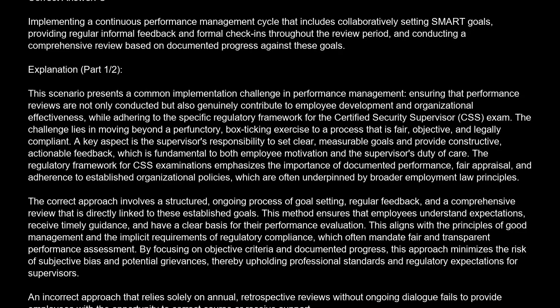The correct answer is C. Implementing a continuous performance management cycle that includes collaboratively setting SMART goals, providing regular informal feedback and formal check-ins throughout the review period, and conducting a comprehensive review based on documented progress against these goals.